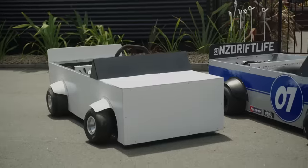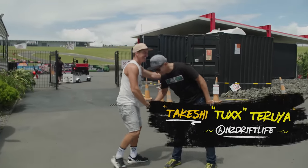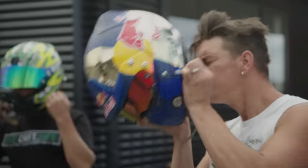We're burning up some PVC plastic on the drift carts. Newly designed drift carts by Tux. Takeshi! Konnichiwa. Konnichiwa.